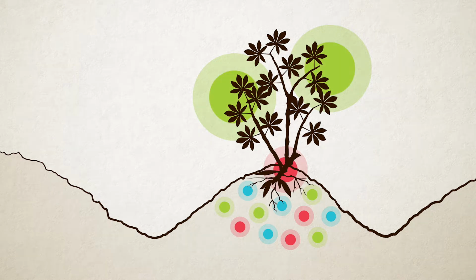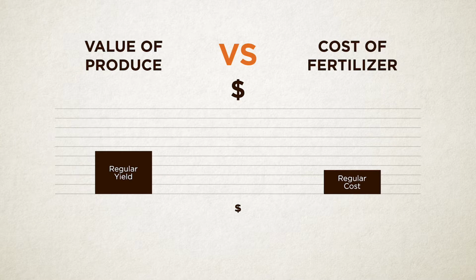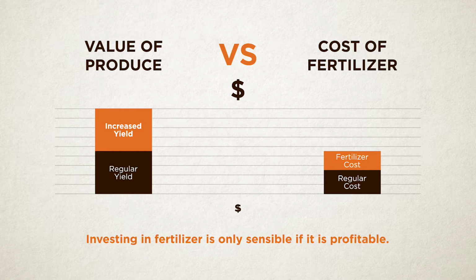Lastly, it depends on the value of your cassava produce and the cost of fertilizer. Buying fertilizer is only worth it if the price of the fertilizer is affordable and the price of the cassava produce is high enough that your increased yield will make up for the cost of the fertilizer and add to the revenue.